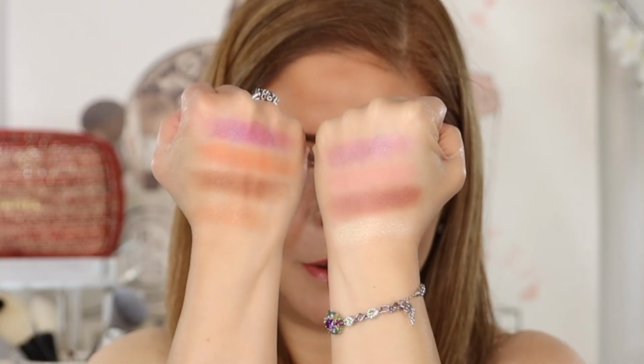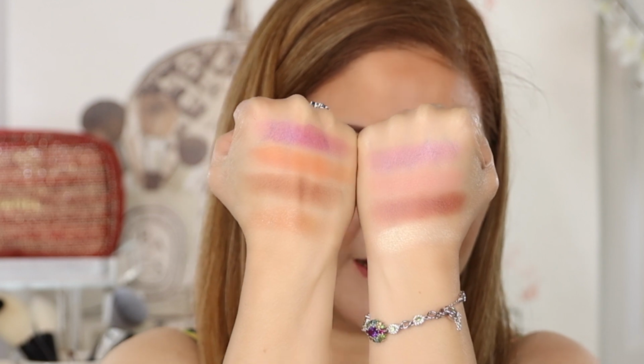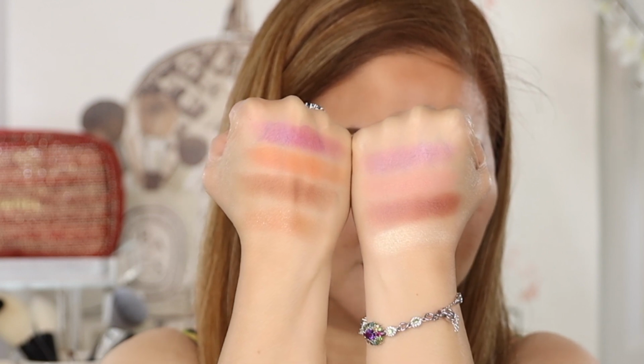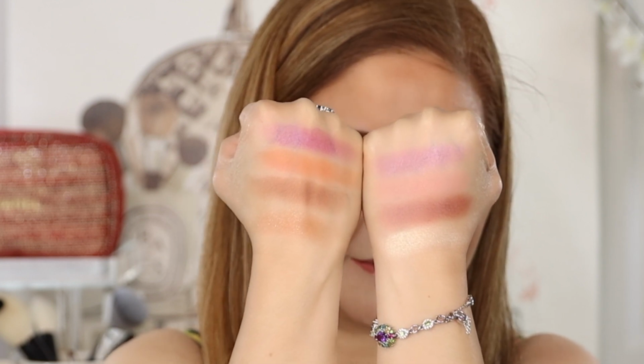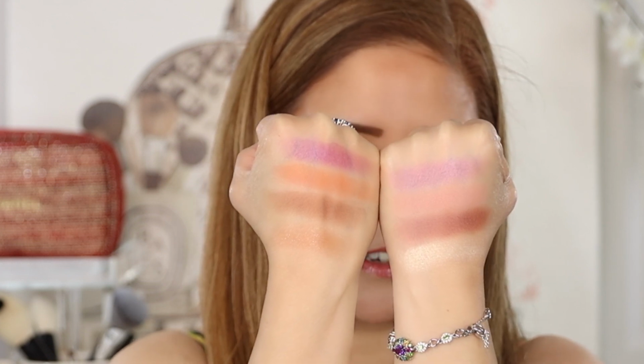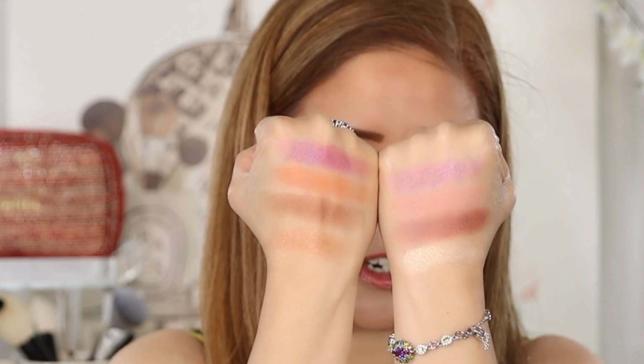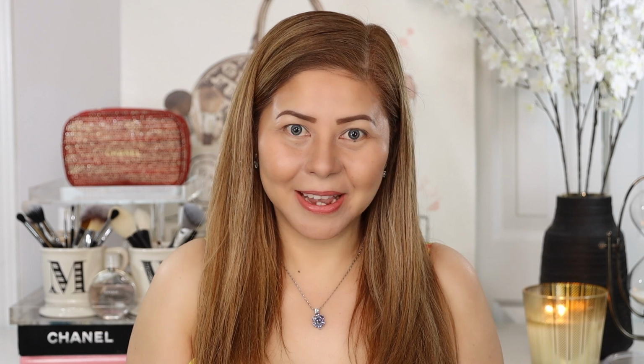It's like the Chanel is the subdued version of Tom Ford. This is the Chanel and this is the Tom Ford. They have almost the same color family: lavender, peach, brown, and one shimmering shade. The shimmering shade in Tom Ford is bronze, and the shimmering shade in Chanel is lemon yellow. So just in case you have this African Violet and you're not crazy about that lemon yellow, it's almost the same, right? Okay, let's start with the makeup demo.